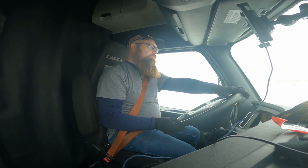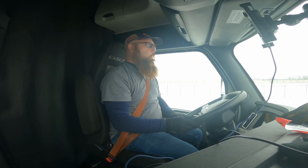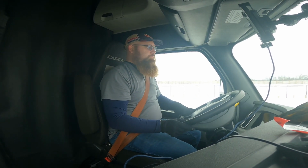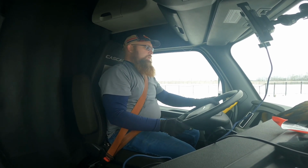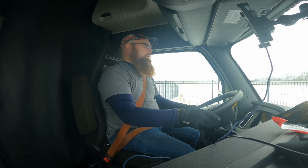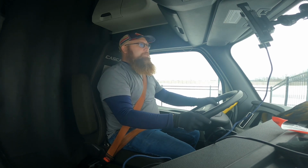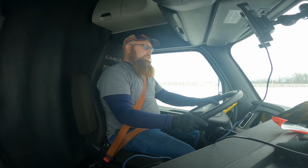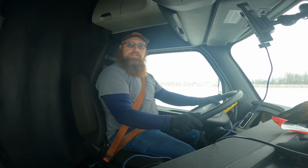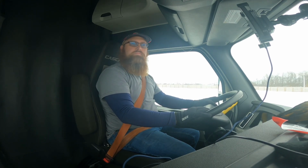Okay, so we have the load. It definitely wasn't as heavy as I thought it was going to be. But we are on our way, taking 70 to 55 probably.